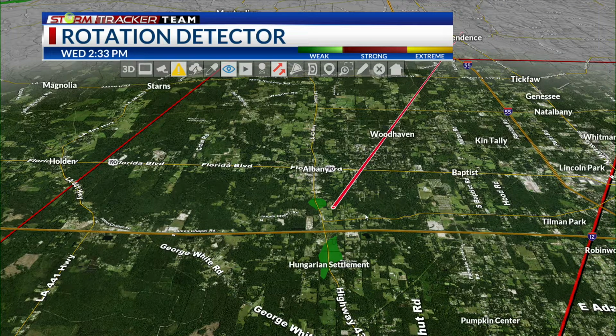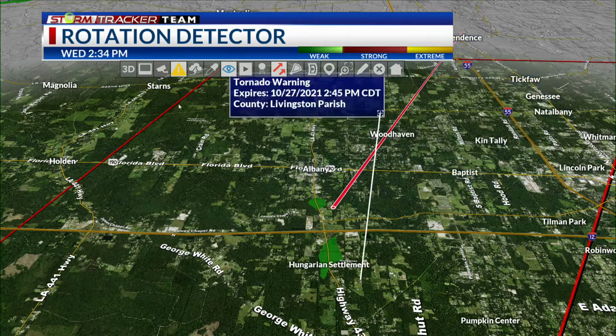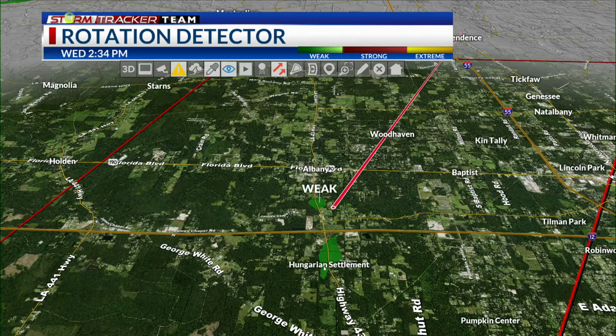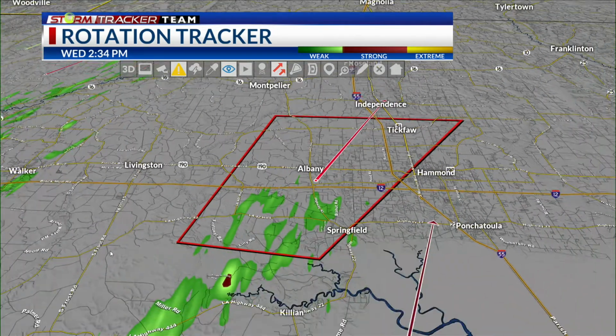And I do want to stress that, again, we are still pretty far from the radar site, even closer to Hammond. The radar is in Slidell, so these radar beams are shooting up to about 2,700 feet above the surface. So if there's more rotation closer to the surface, it's kind of hard to see. So this is still pretty elevated. So let's see. Albany in about 3 minutes, the most concerning portion of the storm right now. This is showing where we have some rotation, and our rotation detector is picking up on weak rotation. At least this is showing that, but it has produced a good bit of rotation over the span of the last hour or so, especially when it was just north of LA Highway 444.